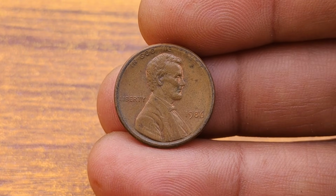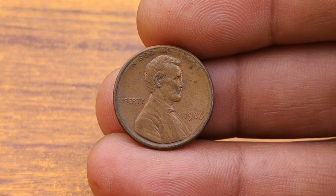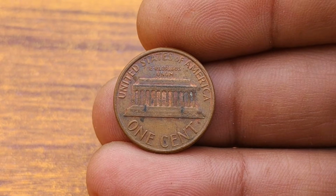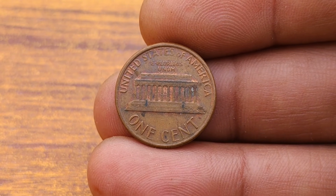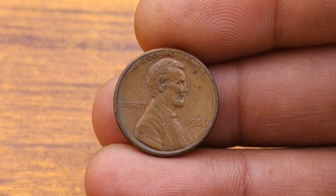So, how can you identify if your 1986 penny is one of these rarities? Well, step one is to carefully inspect your penny for that unique pinkish hue and the black dots. Make sure the coin is in decent condition, fine or better. Use a magnifying glass or a microscope to get a closer look at the details.